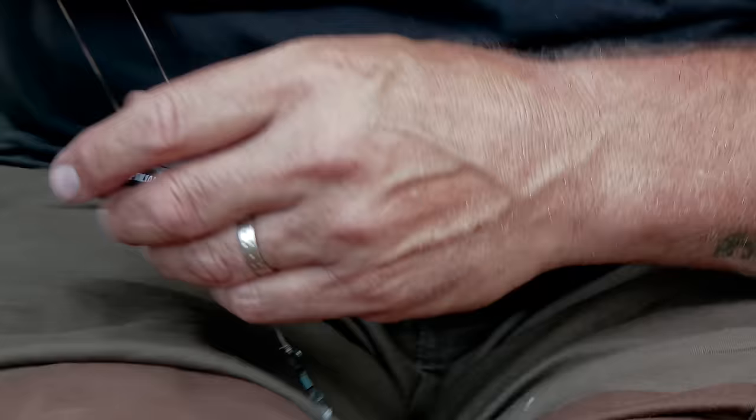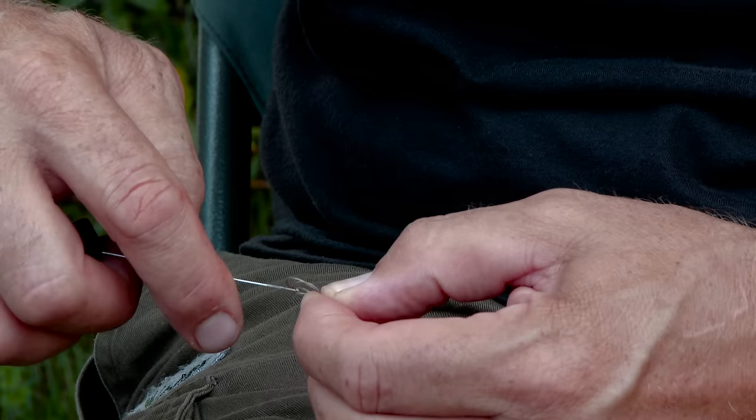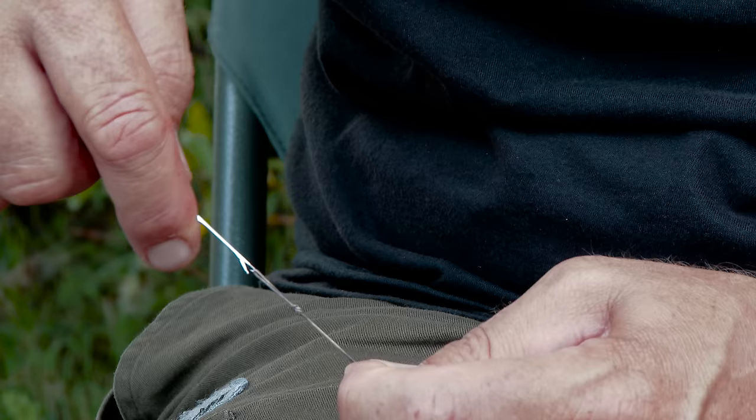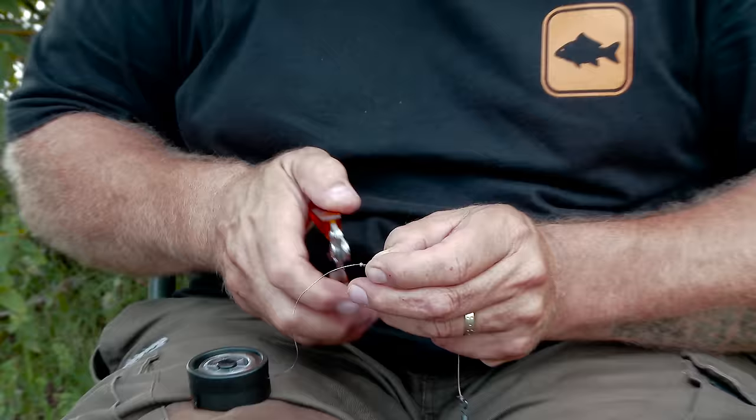The thing with this is just tie a figure of eight. So once, twice, and using a bait, and it just makes it so much easier just to pull through, and you can see it's a figure of eight. Just pull that up tight, that'll just stop it pinching the material. And by tying that now, I'm not wasting too much of the hook length material. Just run your fingers down that to straighten it out.